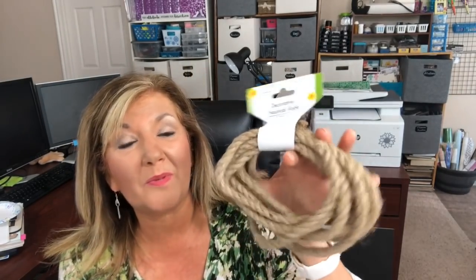Additionally, they had some more of the nautical rope. This is decorative, and this one is 9.5 feet. The ones that I had purchased before actually had 13 feet, so I don't know why this one only has 9.5 feet. However, I have seen some Dollar Tree DIYs that found the white nautical rope, and I have not seen that in any of my stores. So let me know if you've seen the white.